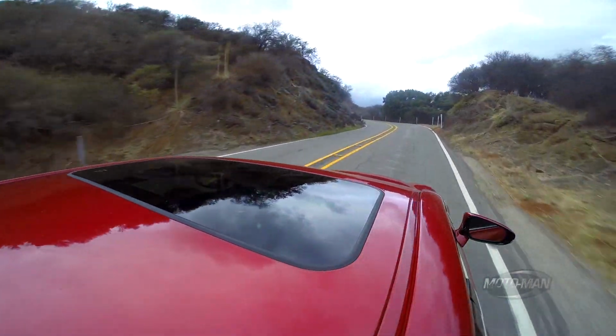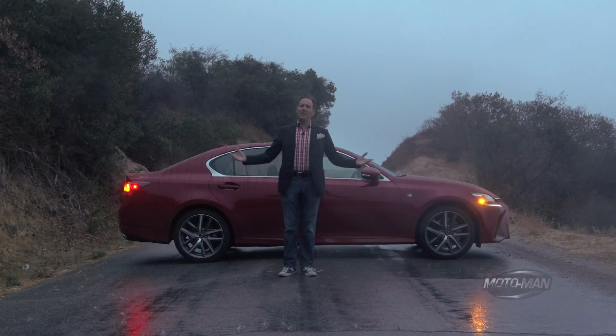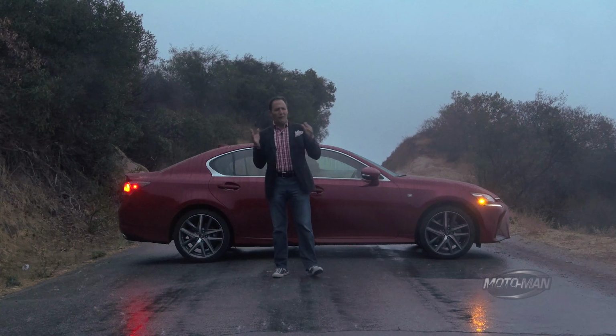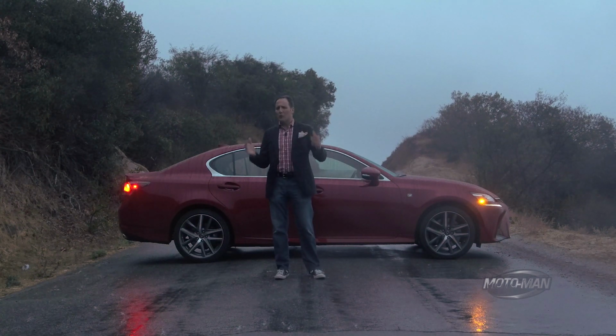So in summary, what do we got? Well, it is still raining, it is much harder, and the ominous clouds have come in, so this is incredibly dark. Thus, let's make this quick. I like this. The 4-cylinder transition to the GS200t actually works.